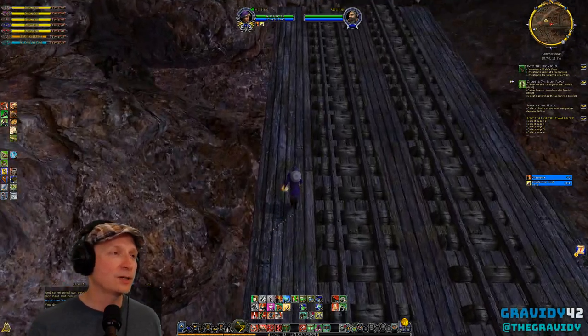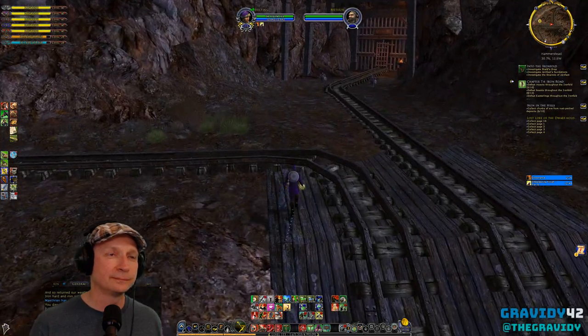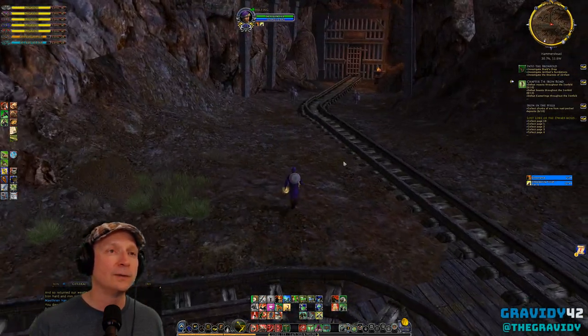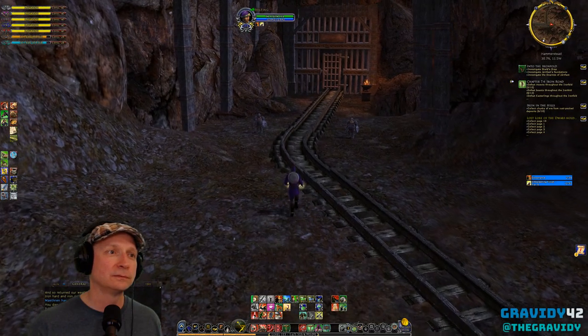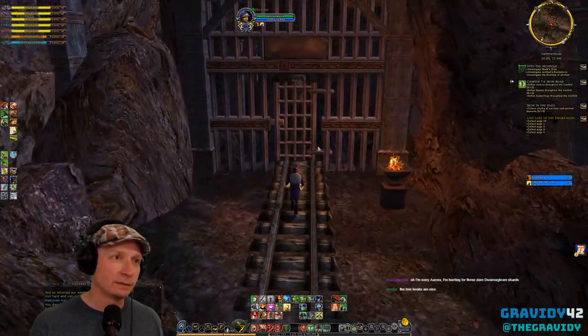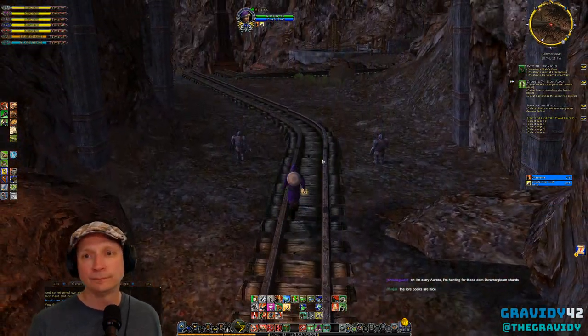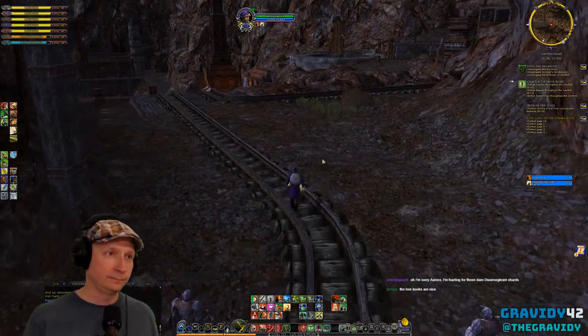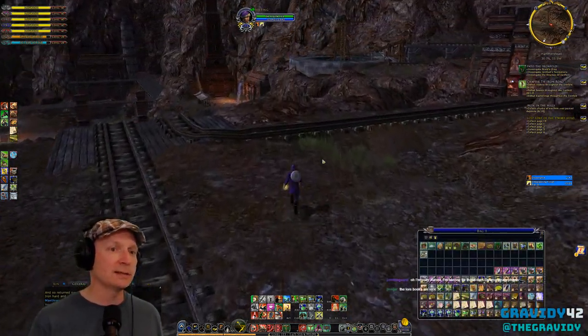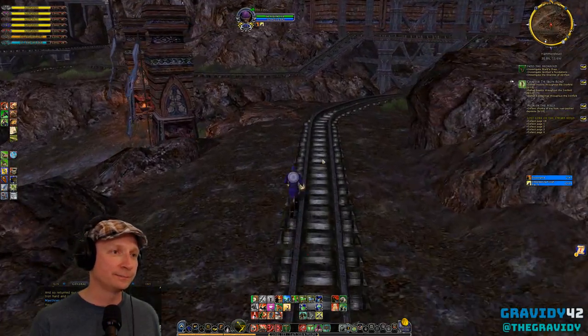They have some serious rail going on here. This is awesome. Can I go in this door? I don't think so. Looks like it is shut and guarded. Yep. Ginger likes the lore books? Excellent. You have the new ones already, Ginger? That's awesome.